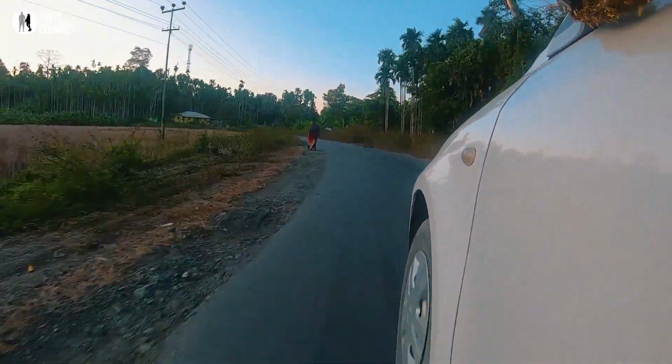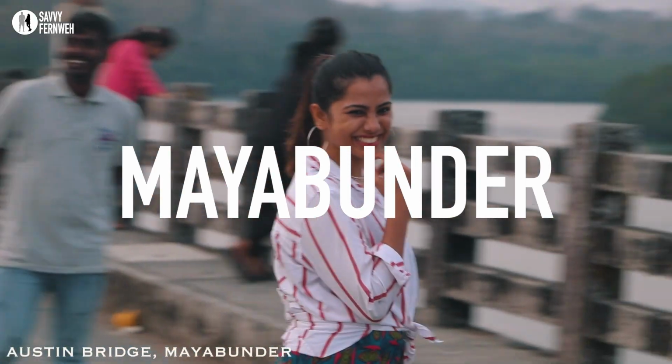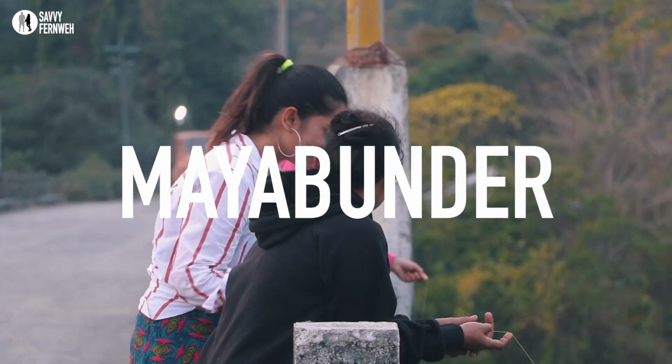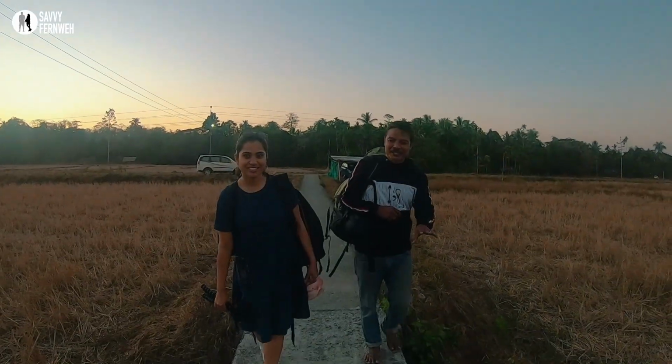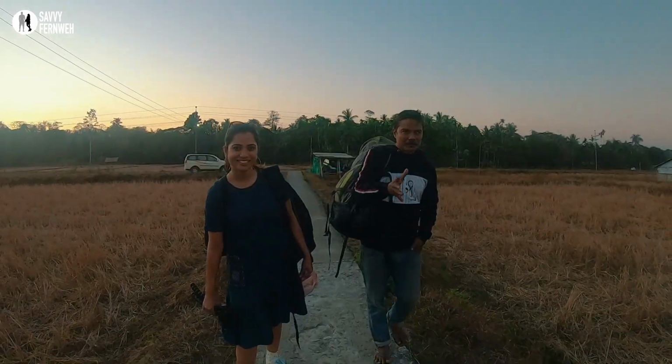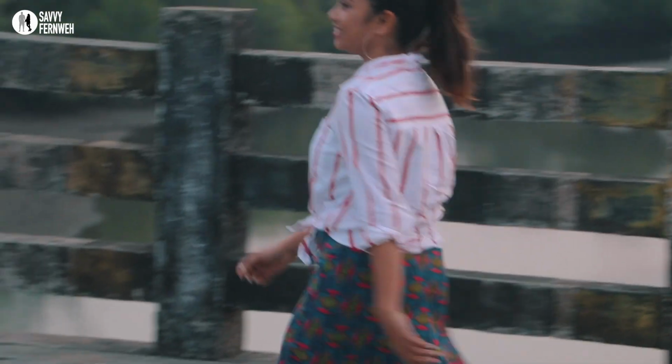Then, we continued our drive from Rangat towards Mayabunder. Exploring Karen culture is a must if you are visiting this side of Andamans. Vipi is a Karen word, meaning hidden city, hidden village. But now it's not hidden anymore. We had the opportunity to stay with Karen people.